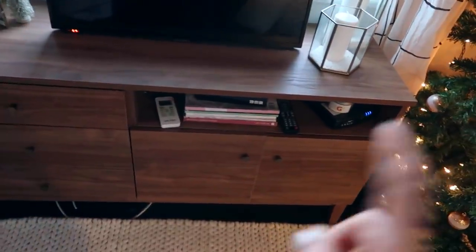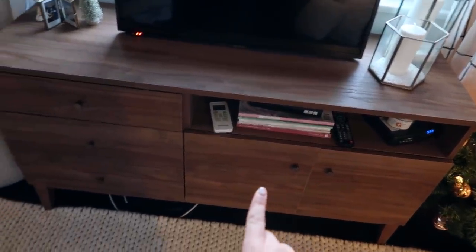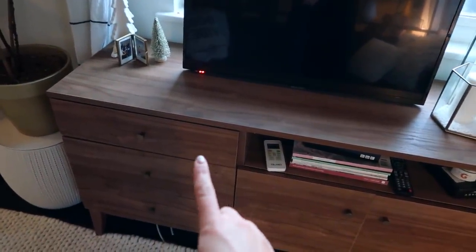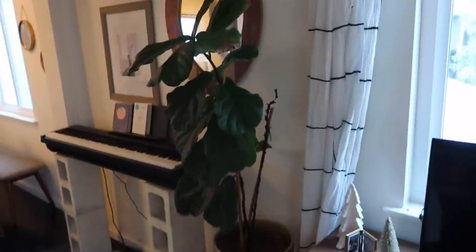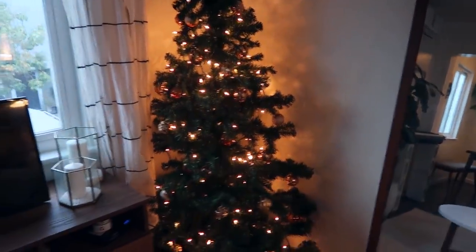And in these drawers, I have a printer and all the Wi-Fi stuff that you need. This is a whole huge drawer devoted to blankets and office supplies. And I keep Christmas decor in that, which is currently out and about. This fiddle leaf tree usually goes in this corner, but 'tis the season for Christmas.